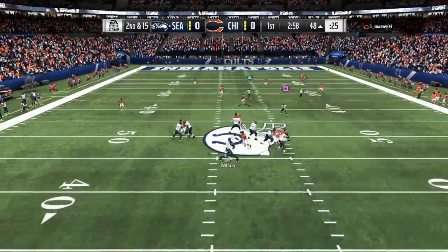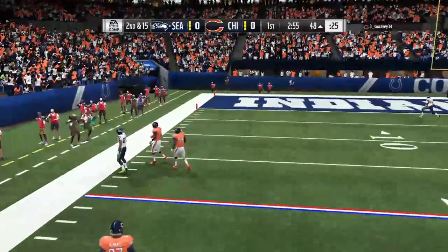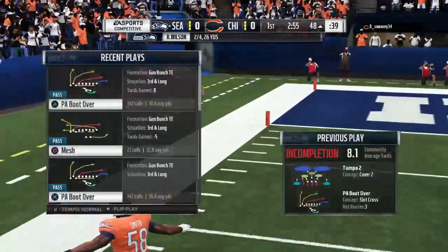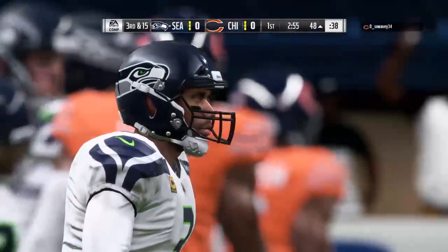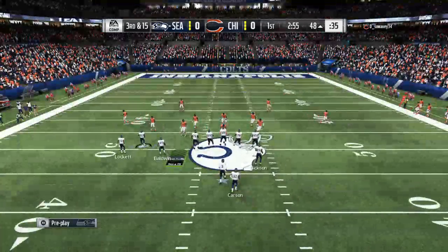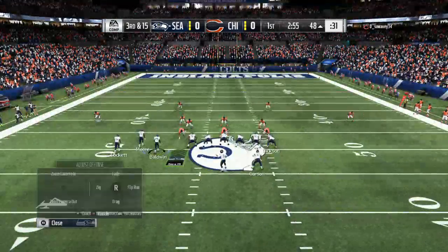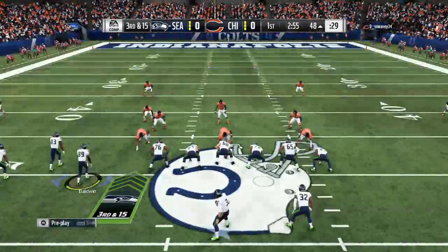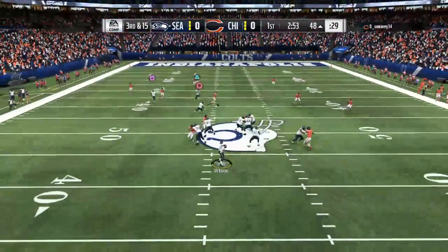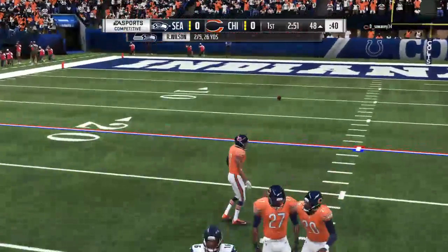On 2nd down, Wilson. And that's going to be too high. Out of bounds and incomplete. The intended target, Doug Baldwin. And it's 3rd down. Had the right idea there, trying to throw it to the sideline, but he let it go just a little bit too much, trying to get it out to his receiver. Ends up falling to the ground, incomplete. Now Wilson. Hard throw, incomplete.